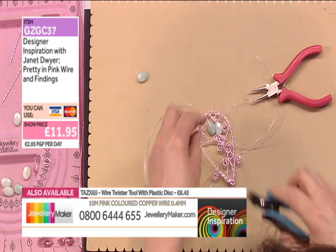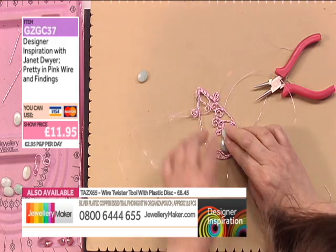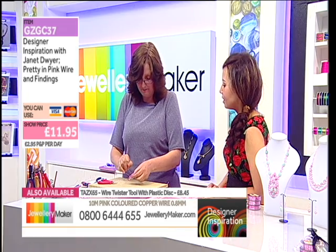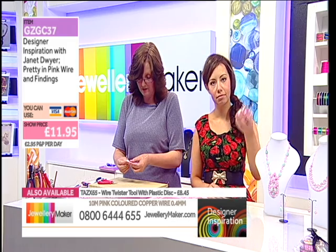And then your round noses just work it. Yeah. And then snip that off, because we're not going to be needing that anymore. Okay. And then if I just quickly do the next, drop the next one in. Yeah, go ahead. Is that okay? Are you dropping it in the same way? Exactly the same way, just on the opposite side.